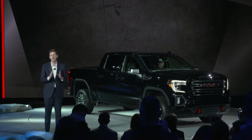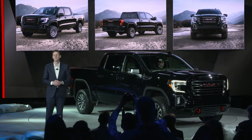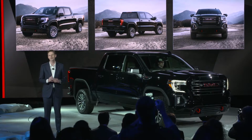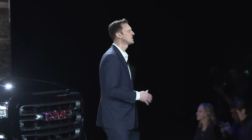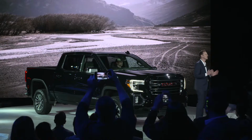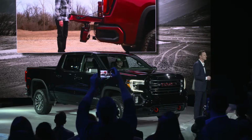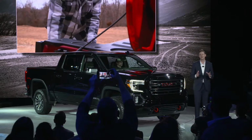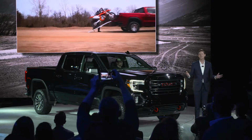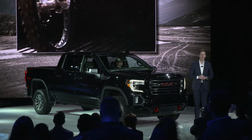Distinguished by a standard 2-inch suspension lift from the factory and an aggressive exterior design, Sierra AT4 presents an elevated take on off-road styling. An important part of any off-road adventure is the gear you take with you. Sierra AT4 excels in this area with industry-leading cargo capability, including best-in-class cargo box volume and the innovative multi-pro tailgate, which is standard on AT4. With this exclusive innovation, the task of loading motorcycles or quads has never been easier. You can see how simple it is to load a dirt bike up into the box with the multi-pro tailgate.